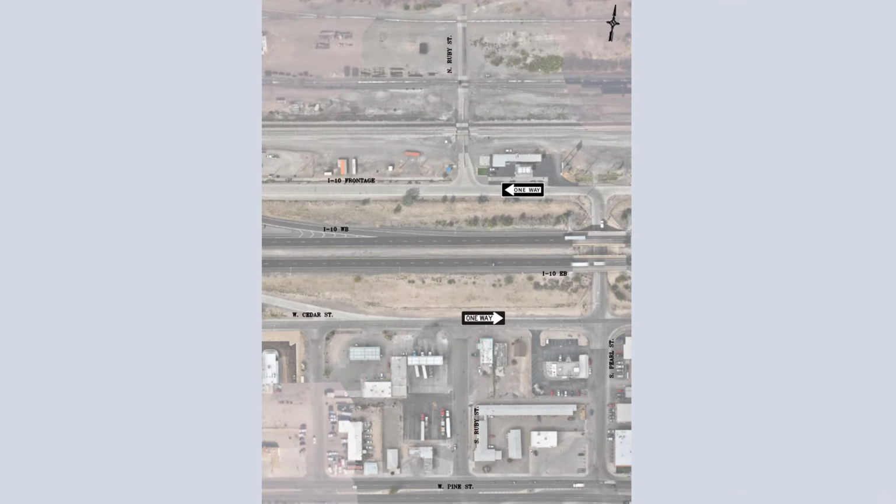The first priority is Ruby Street. The existing grade separation underpass is aligned with Pearl Street, while the railroad crossing is along North Ruby Street. This misalignment causes confusion and frustration for drivers while creating a dangerous area where people will go the wrong way on the I-10 frontage road to get from North Ruby Street to the underpass.